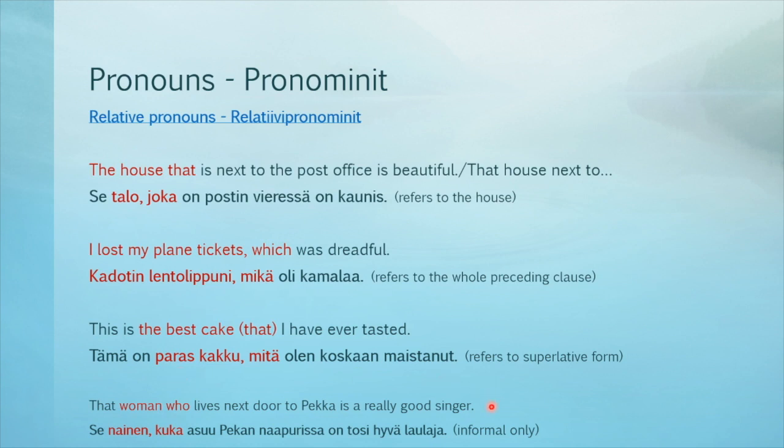And last, I have an example of kuka. That woman who lives next door to Pekka is a really good singer. Se nainen, kuka asuu Pekan naapurissa, on tosi hyvä laulaja. Normally, and in formal speech, you would use joka here, se nainen, joka asuu. But in informal language, you can use kuka.